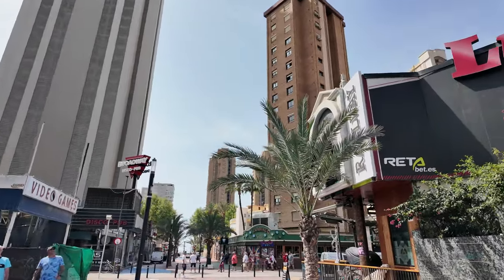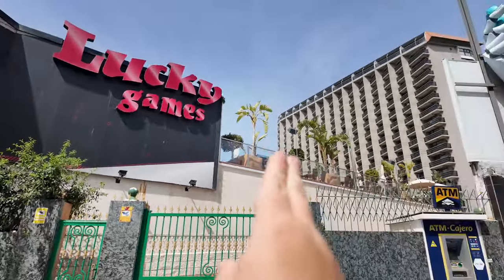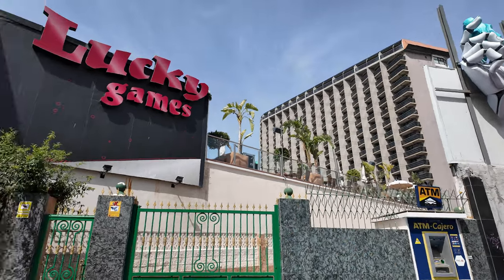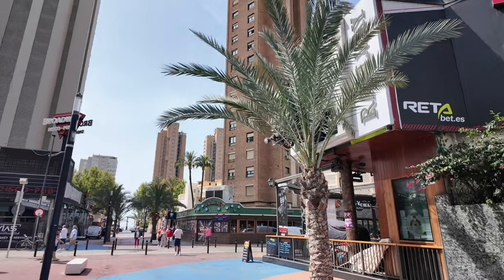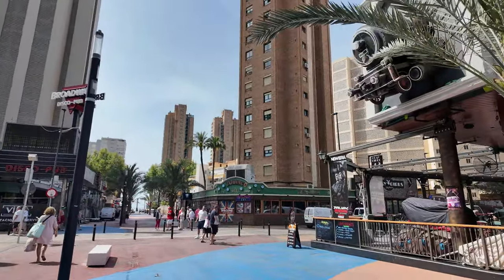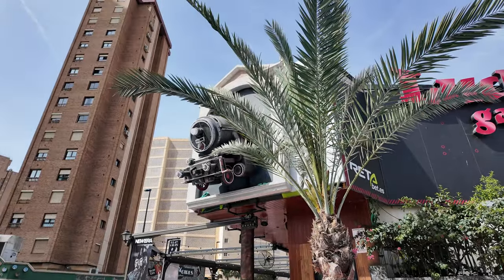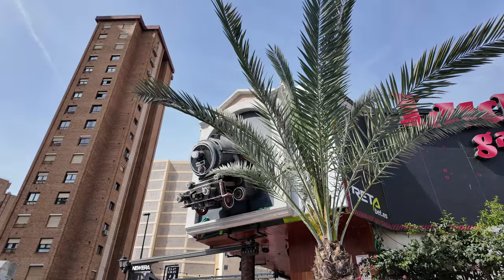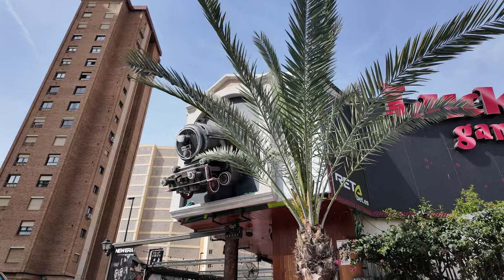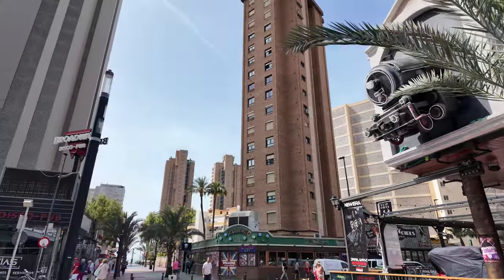Got the Railway bar there, and just up in the secret little area is Secret Gardens. Very nice place to go. So, of course, there's a railway with the train sticking out of the side of the wall there. Absolutely amazing how they've done that. Anyway, flip you round.